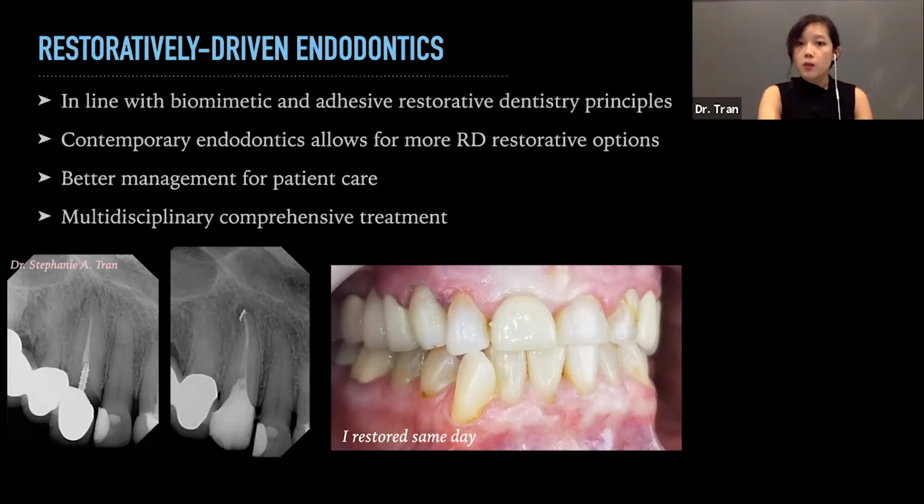is basically ready with a post-core buildup for the restorative dentist to then do their restoration. And on top of that, they now have the impression that I took, as well as they can take an impression of this or a scan of this area to make a temp for the patient.